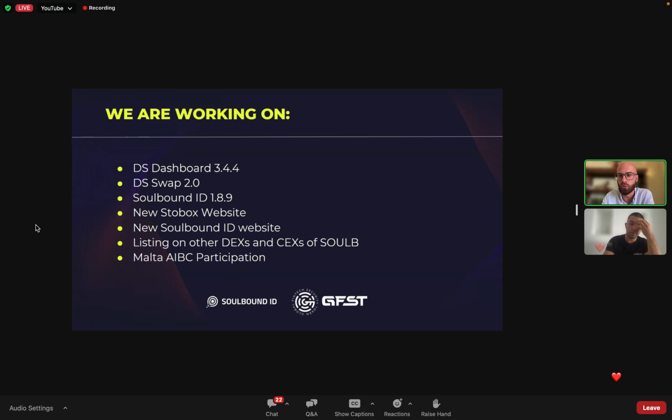So, as Jim mentioned, we are working on the DS dashboard 3.4.4 update. We're working on a DS swap update. It will be a completely new DS swap, a completely new venue for trading. Now we're refactoring more than 50 smart contracts at the same time, right? That's why the DS swap will soon go under upgrade and will not be available for some period of time, because we will update the full infrastructure under the hood, all of the smart contracts and all of the logic, because we want the SOULB to be able to see their SBIDs that you get inside our Stobox ecosystem.